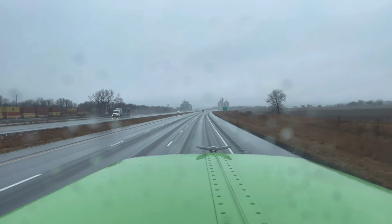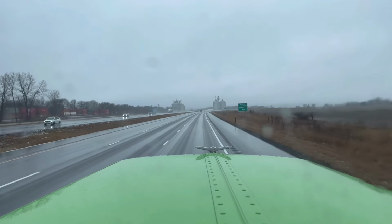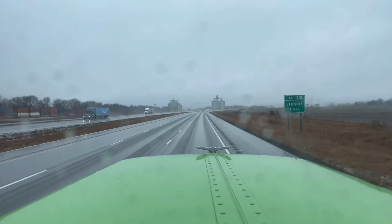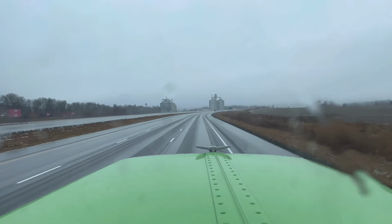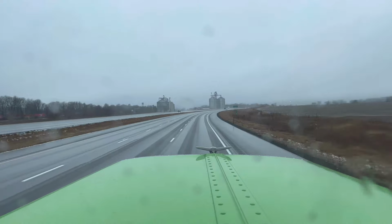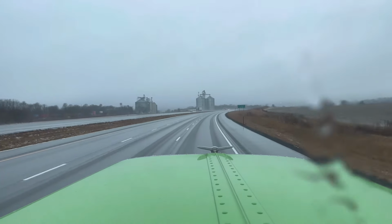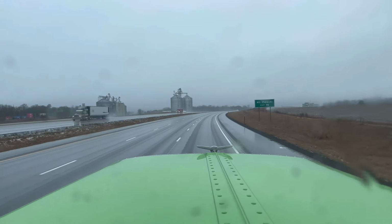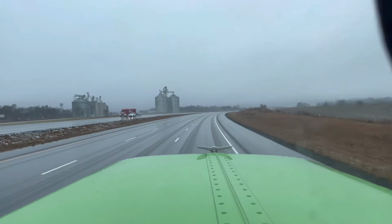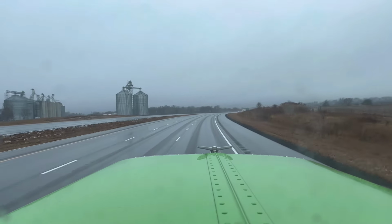We are now on the rain side. It's getting up about every 20 minutes. We're gaining about a degree in temperature. So it's 38 right now, the truck says. So we should be good. So we're just going to keep on pushing. I just called the receiver, and obviously they didn't answer, so I left a voicemail. Just letting them know I'm coming.